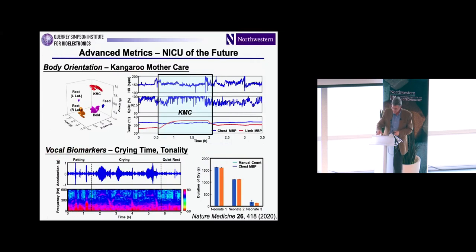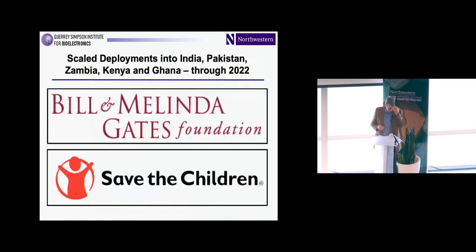So you can think about that as kind of reproducing what's done today, but it's also a platform for going beyond. So you can think about novel metrics of health status. So you have a high bandwidth accelerometer in the chest unit. You can determine vocal biomarkers, for example, of health status. You can determine physical activity, motion, that kind of thing as well. So we published that in spring 2019.